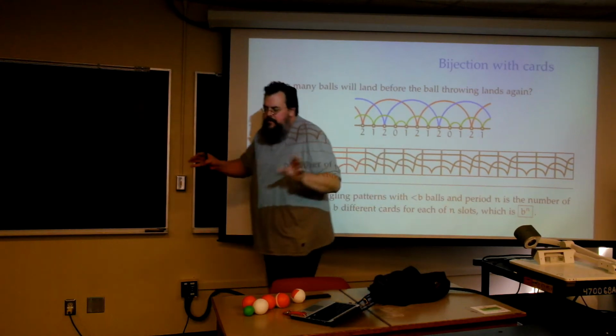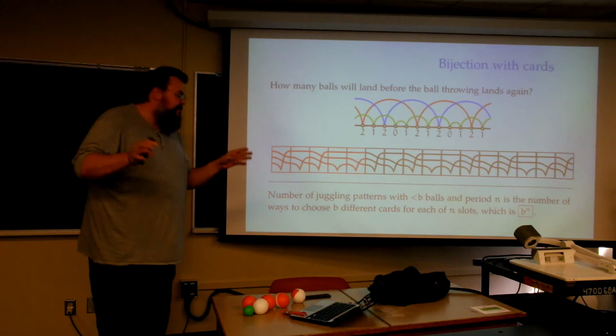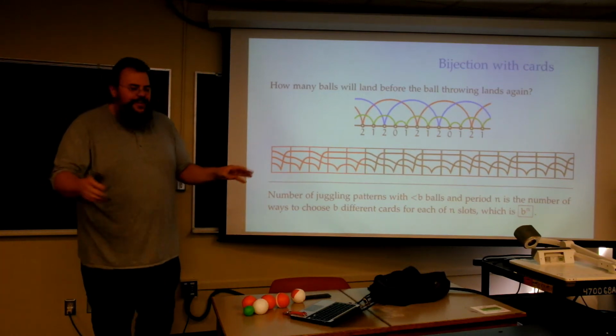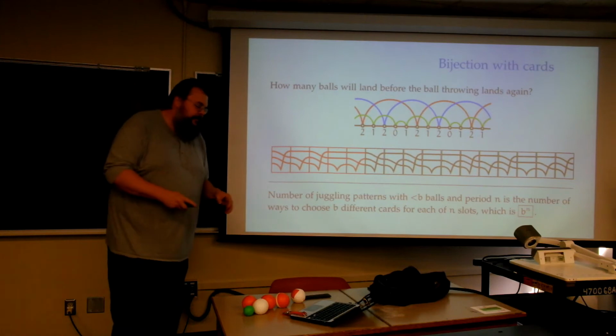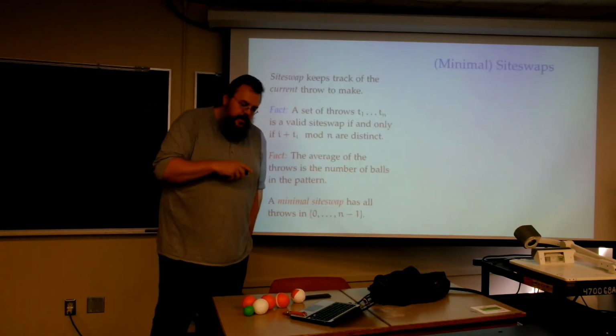This is a great count. You know, it's B to the n. B times B times B times B. All right, good. Halfway done. We've counted half of it. Well, what's the other half? Now we've got to get into site swaps, and in particular, what are called minimal site swaps.